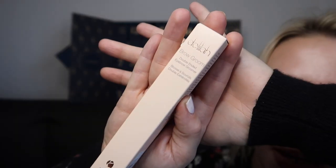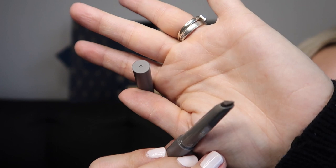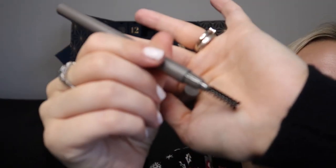Ooh, okay, another full size, I think. It's by a brand called Delilah, and it's a full size brow groom, they're calling it, a double-ended eyebrow groomer. It's in the shade Sable. Always a little bit of a risk, I think, eyebrow products, because obviously it depends on your colouring and things, but it is double-ended. It's got this sort of style tip on it, and it's retractable. And on the other end, we've got a little eyebrow spoolie brush. So if nothing else, if the colour doesn't work for you, you've got something to brush your eyebrows with.